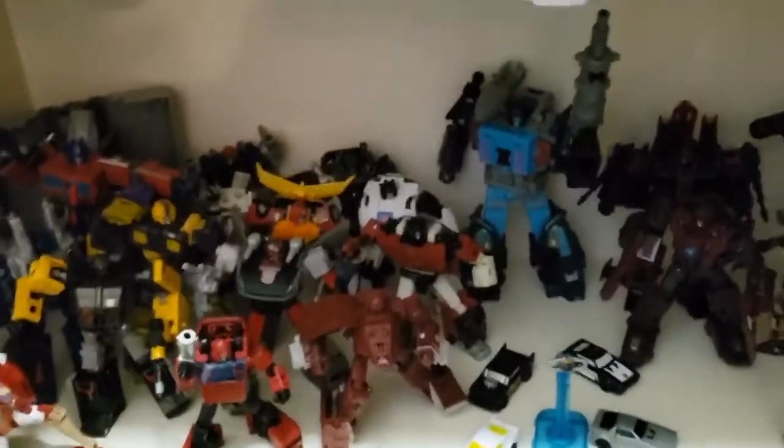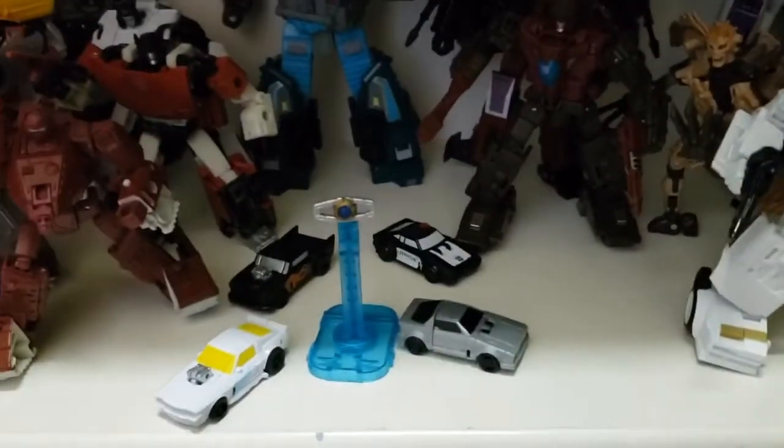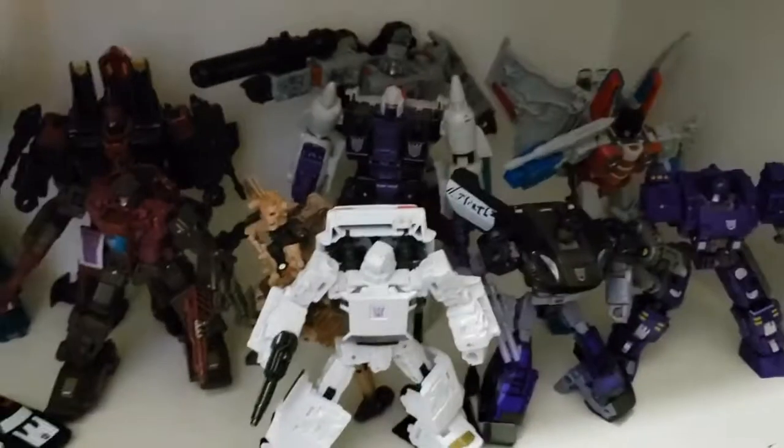It comes with a buttload of accessories, and I just love to mess with them. And I just put the Matrix there in a little stand. Yeah, so a lot of new stuff here. So yeah, very nice. Alright, so over here is my Studio Series Autobots.